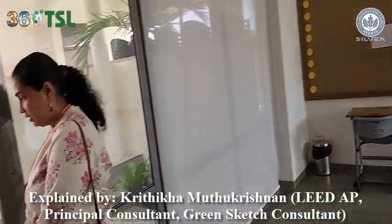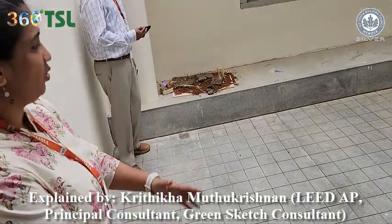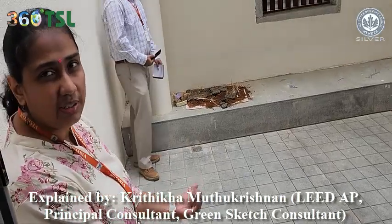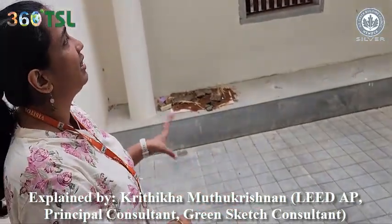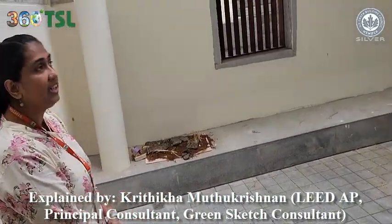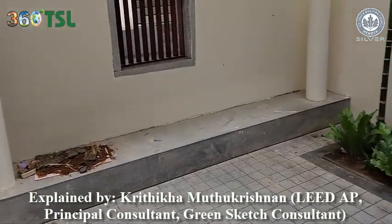Each class has a private courtyard space of their own, so that if they want to come out and study something, or just have a discussion or a meeting, they can use the space. It's a little bit private but still connected to the outside and has the good daylight. And it's totally secure, so the child cannot go off. Very good.